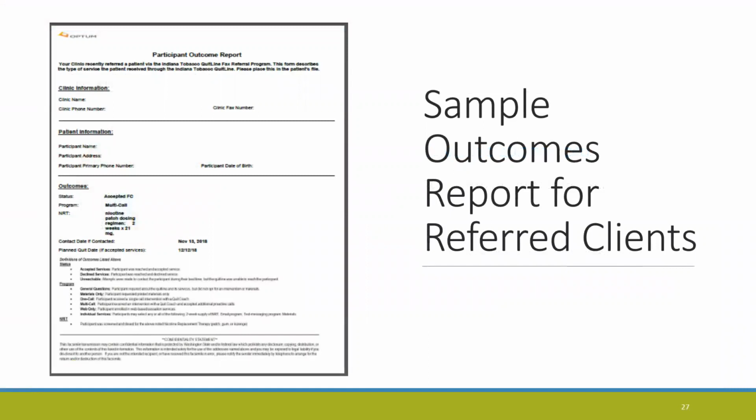Now, as we mentioned, in order to help provide more of this perspective to you all, the healthcare providers, there are outcomes reports available for healthcare providers that detail the participant outcome based on the referral that was made. And so these outcome reports are only sent to sites that are HIPAA covered, and all the clinic information and referral site information will appear. And this is a sample that's provided as well.